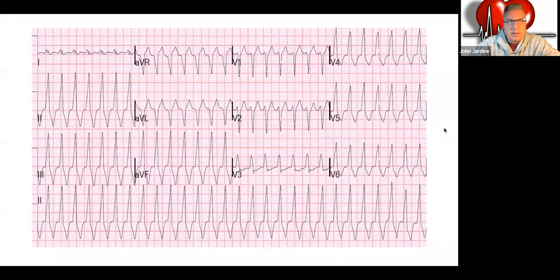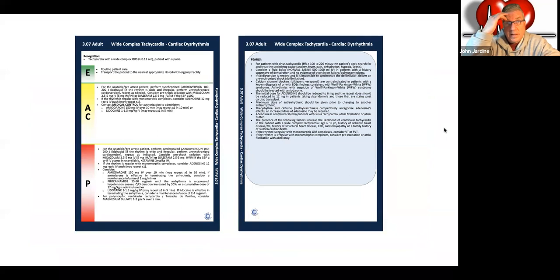All right, so this is wide complex tachycardia as opposed to narrow complex tachycardia. So again, the QRS is greater than 0.12 seconds or greater than 3 boxes, right? So same thing with either of these tachycardic rhythms. If they're unstable, if the blood pressure is low or they're otherwise unstable, then cardioversion is certainly your first option or your best option. After that, there are some medical options.